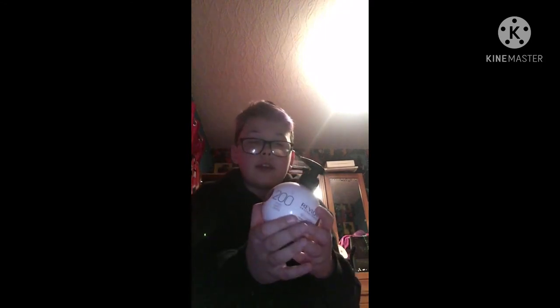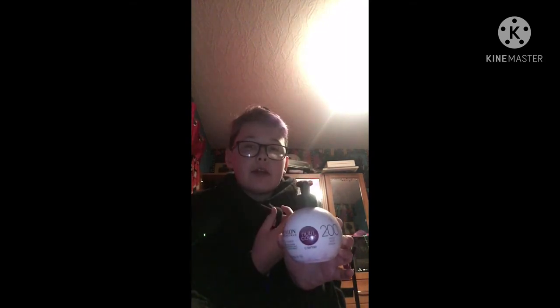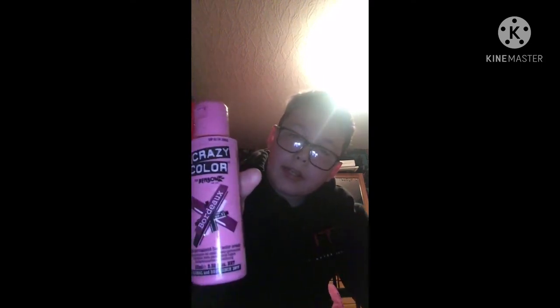And then I've got Crazy Color. Oh, wait. Actually, I'm going to do this Revlon Color Conditioner Cream. It's like a violet color. It's really nice. I've diluted this with water a couple times, just to make it go further, and each time you dilute it, it does get a lot more pink of a color. And then I've got Crazy Color Bordeaux. It's a really nice sort of burgundy color.